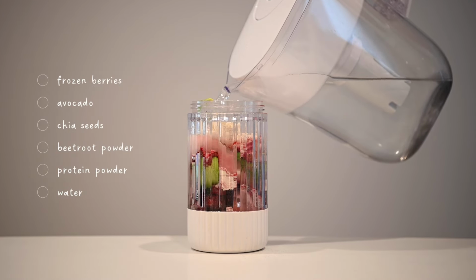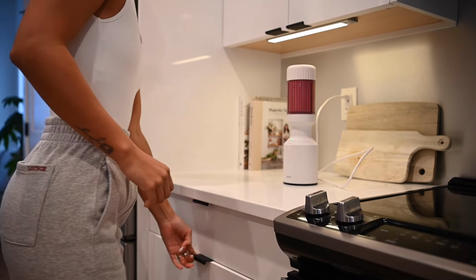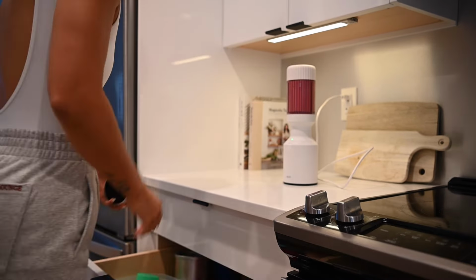Now, I've been sharing more morning routines on my TikTok account, and whenever I make this smoothie, I get a ton of questions about my blender. It is from a company called Beast Health, and I couldn't be more obsessed with it if I tried. I used to think I was terrible at making smoothies, but it just turns out that it was my blender, not me. My favorite part is the fact that it comes with a lid and a straw attachment, so you can just make your smoothie and go.